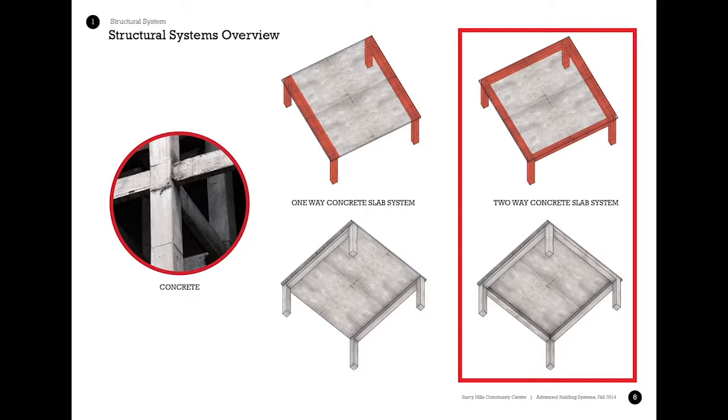Using concrete also has the benefit of providing an automatic fire-rated assembly. Generally, the two-way flat slab system proves to be more economical than one-way systems by virtue of being able to produce columns in square or nearly square bays. Two-way flat slab systems are typically suited to heavily loaded buildings such as storage and industrial buildings. In the case of Surry Hills, it must deal with significant live loads.